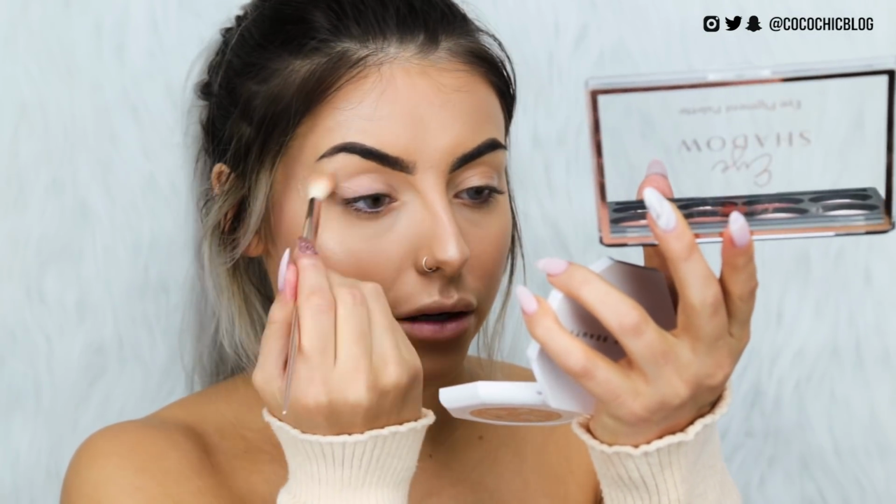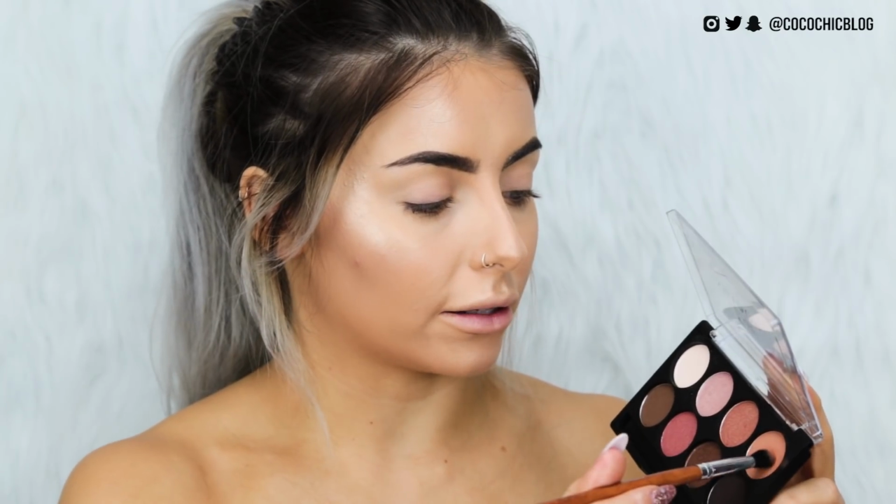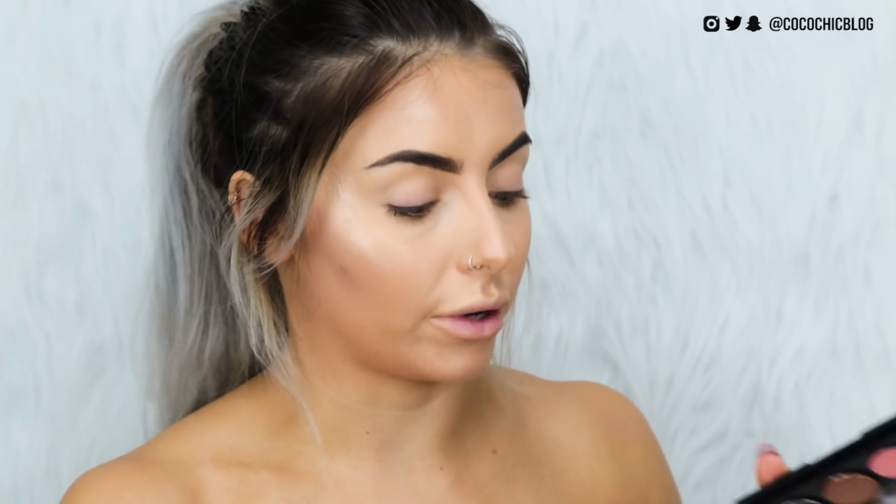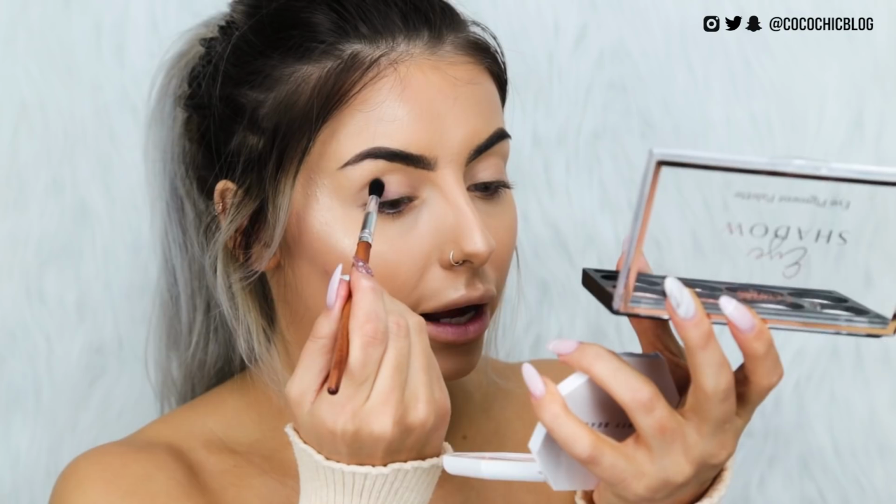I'm just blending that over the top. I'm then just gonna take this little fluffy brush. This one's from Vanity Planet. It has got quite a lot of kickback, as you might be able to see, but again, it's a fiver. You can't expect like crazy quality.